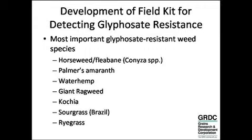We found this works on a number of species. We've shown that it works on fleabane, Palmer amaranth, waterhemp, giant ragweed, kochia, sourgrass, and from your point of view, ryegrass as well. Those are the only species we've looked at so far.